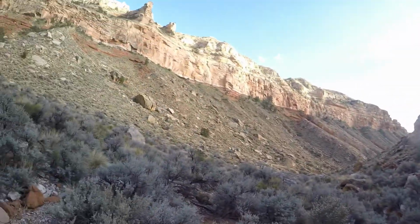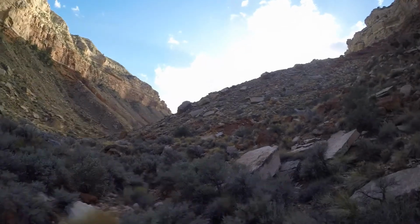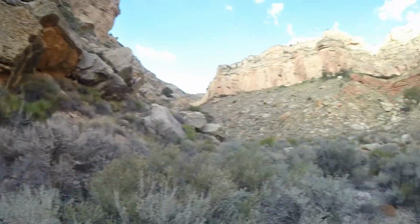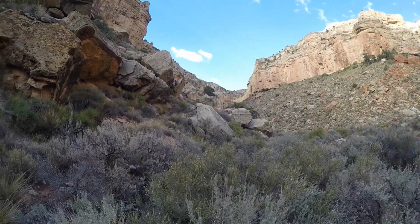And starting to widen up out here. We're gonna get around this and it's gonna open up. And we're gonna start heading that way towards Sowats. Take a quick little break. Hydrate up, get something to eat. There was some work coming down all that boulder field through there.